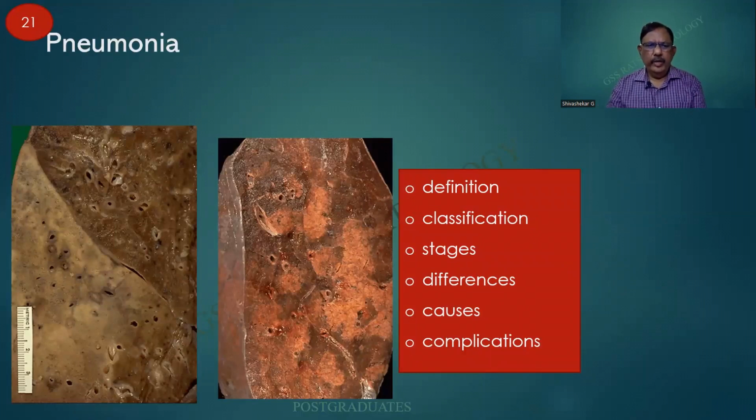Pneumonia. Pneumonia is defined as the inflammation of the lung parenchyma. The stories are extensive. I will not be going into them. The methods of classification, etc. This, of course, is a lobar pneumonia involving the entire lobe, whereas here I am seeing patchy areas of consolidation, namely the bronchopneumonia. Looks like an undergraduate question, which the postgraduates will not answer.